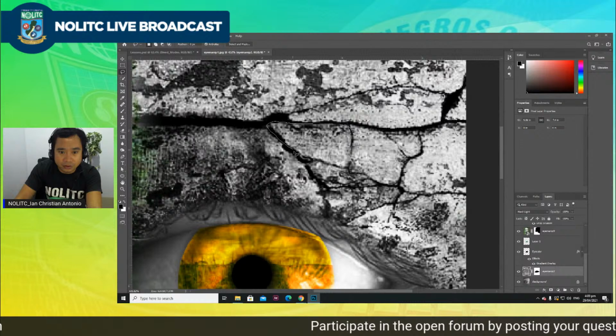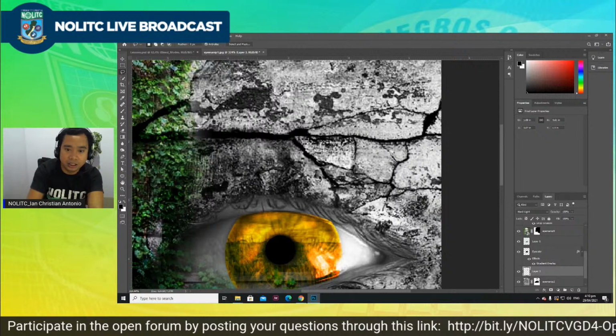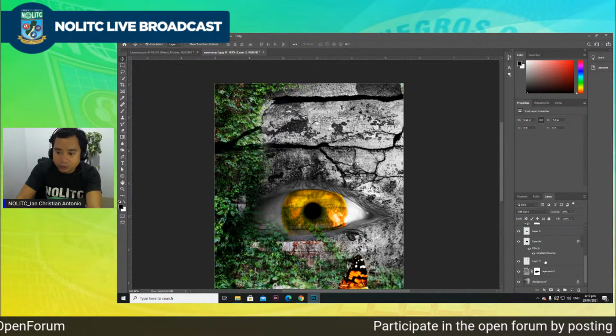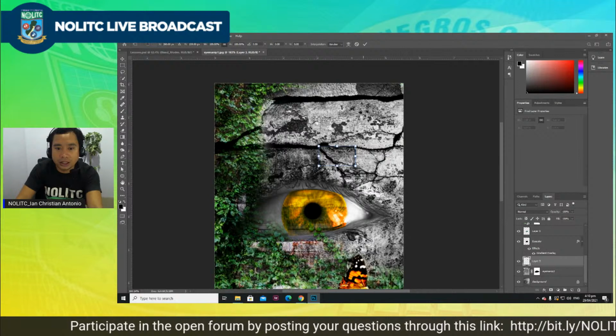Okay, that one. So Ctrl G lang. It means nag-duplicate ako based dun sa selected area ko. Okay, so normal ko lang. So balik ko dito. So yung gagawin ko, dito sa ginawa kong stone na selection, Control T ako dyan.